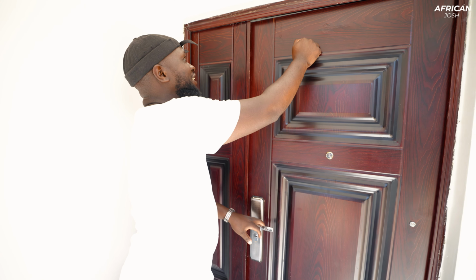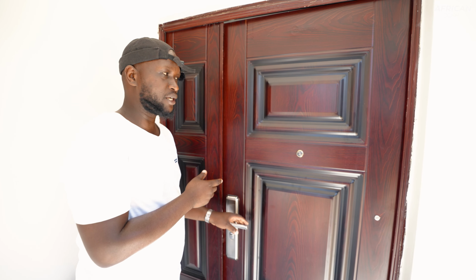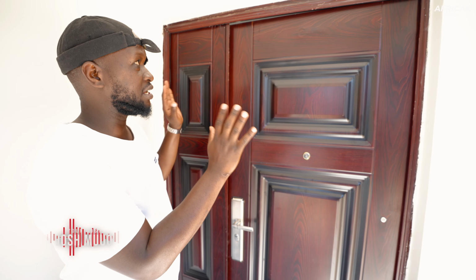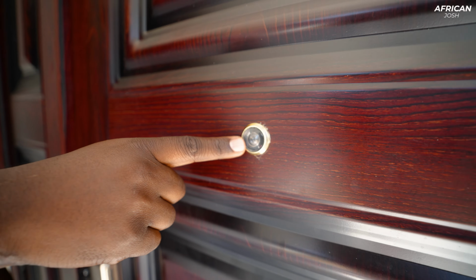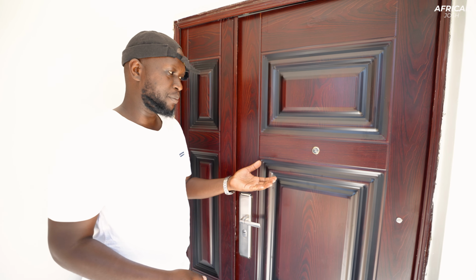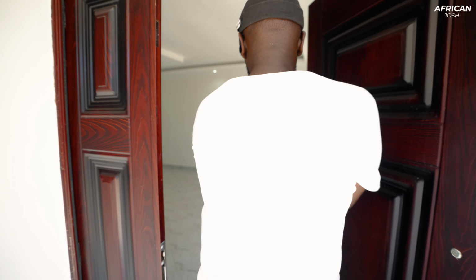Melvin, what quality is this? I think it's wood, I'm not sure. I don't think it's hardwood. Yes, I don't think it's hardwood, but in terms of beauty, it's beautiful and it finishes the house in a good way. As you can see, you also have a pinhole lens. For security purposes, you get to see who is outside your door when somebody knocks or rings the doorbell. So let's go inside and see what we have in store.